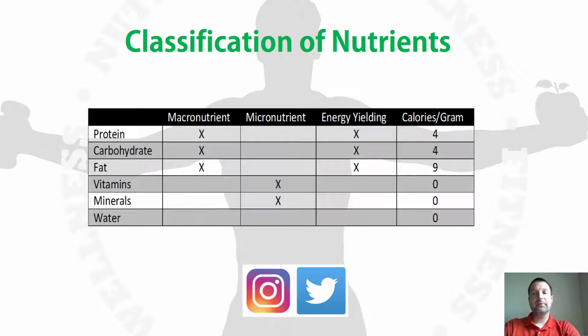vitamins and minerals. Also looking at the chart, you can see that we have a classification called energy yielding nutrients. And you can see that these nutrients include the macronutrients, protein, carbohydrates, and fat. You can also notice from the chart that they are considered energy yielding because they provide us with calories that our body can then convert and use for energy.